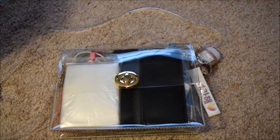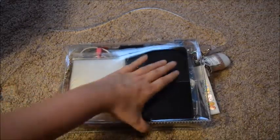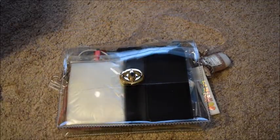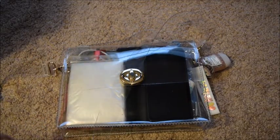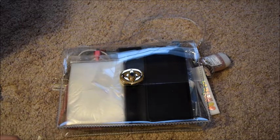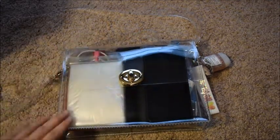So let me move this over here a little bit. So this is the clear bag that I got from Amazon as well, that looks more like a purse, I guess, and I think I've packed it a little full, so that's why this looks a little off center. But it has a shoulder strap here that you can barely see because it's clear. This shoulder strap is not adjustable, so that's something to keep in mind. I feel like this looks funny if I wear it crossbody because it's a little too short for me. But if I just put it on my shoulder, then it's fine. And there's also a handle up here that you can carry it by.